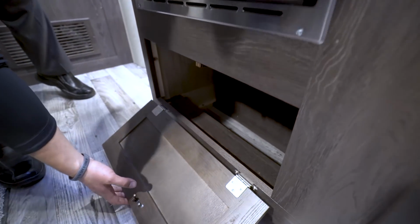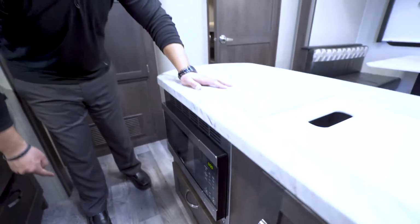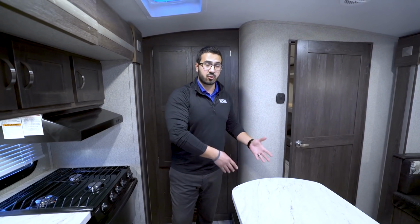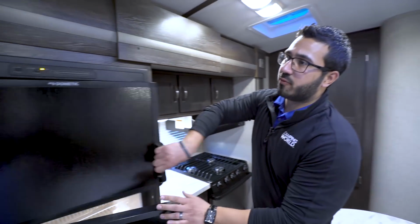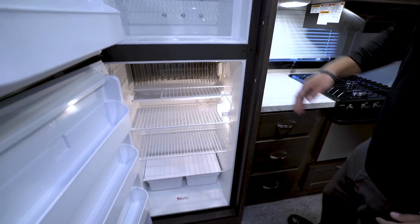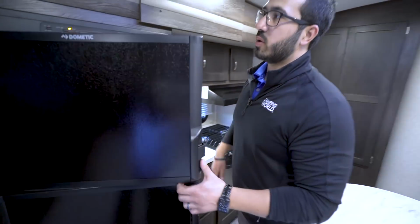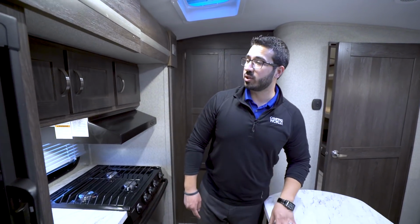And then right down below that, you see you have some additional storage. You do have an electrical outlet here too, so if you need to plug anything in, whether it's a blender, toaster, electric griddle, whatever it may be, you can certainly do that. If we take a look at our door side slide, you see the Dometic fridge freezer combo here, 8 cubic foot, so plenty of space there. You can fit anything you need to. And this unit also does run off both propane and electric, and also has automatic switchover.